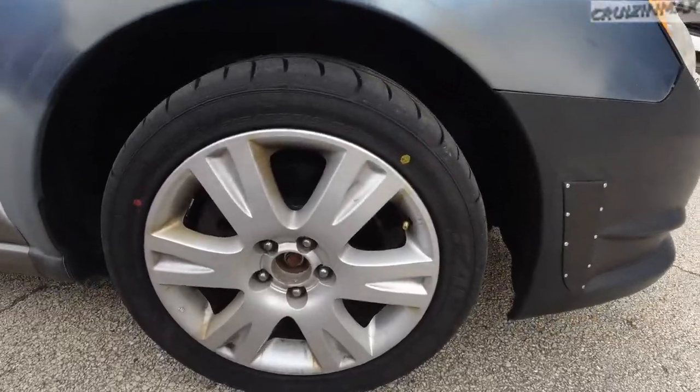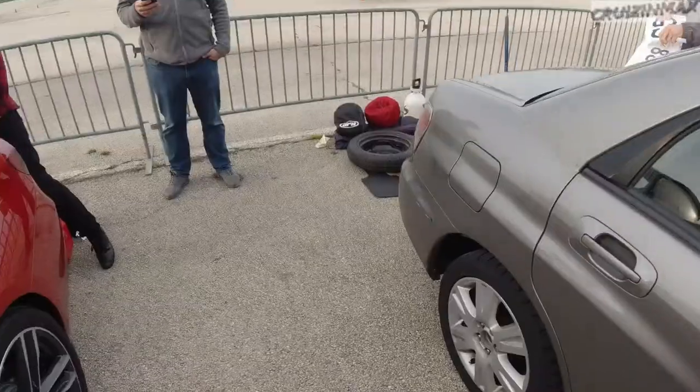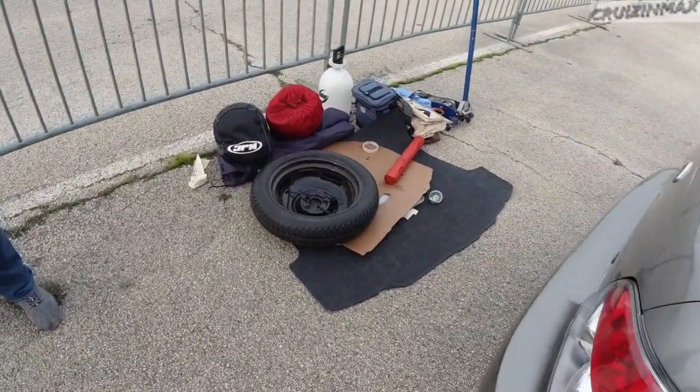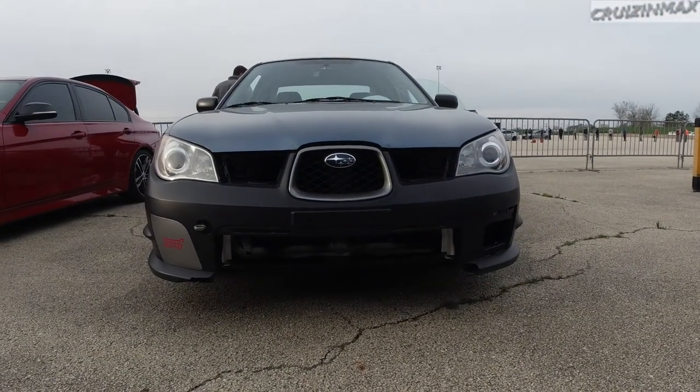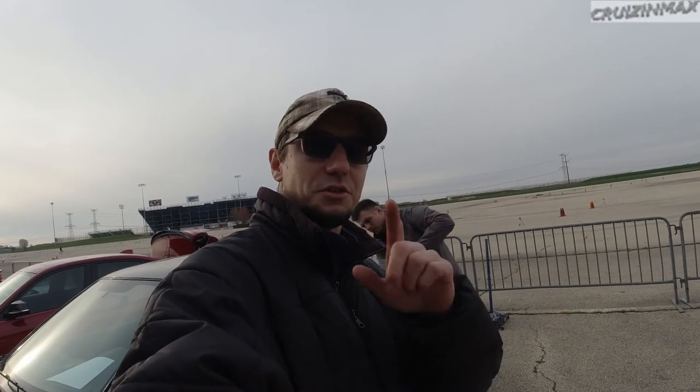We got new tires, the Falcon outsides. All right, we got the new tires. We got some weight reduction going on here. Still haven't done the thing about the bumper. No time. All right, guys, we're gonna go register and I'll see you on the track.